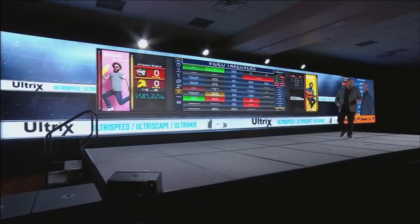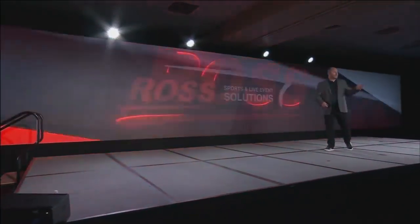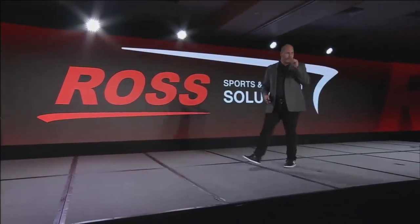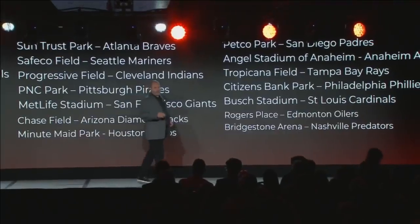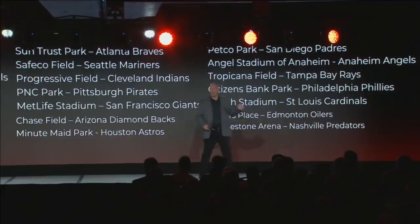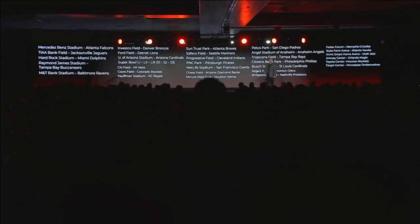Since its inception, we've been busy having a lot of fun with teams and partners deploying these systems. The Edmonton Oilers and Florida State University were early adopters of our unified workflow. And over the past few years, teams around the world, like the Tottenham Hotspur, Baltimore Ravens, Atlanta Braves, Nashville Predators, LAFC, San Francisco, and the San Francisco Giants, and a host of others have deployed ROS Unified Solutions. As you can see, we've been busy.